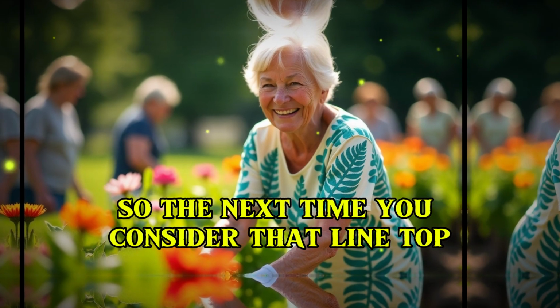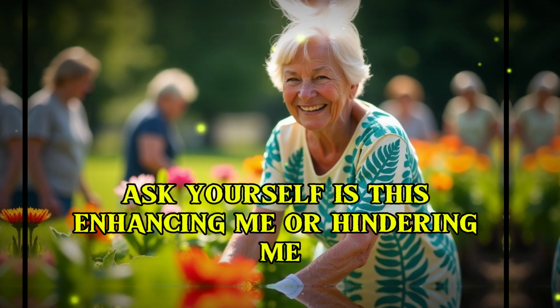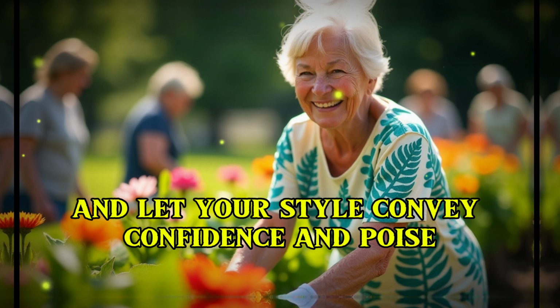So the next time you consider that line top, ask yourself, is this enhancing me or hindering me? Select deliberately, and let your style convey confidence and poise.